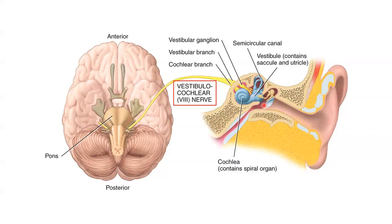They make up our equilibrium receptors. This coiled structure here is our cochlea, which carries our nerve impulses for hearing. So these 2 branches then converge into our vestibulocochlear nerve.